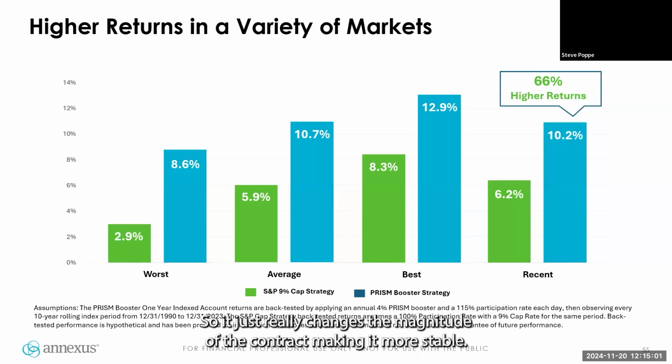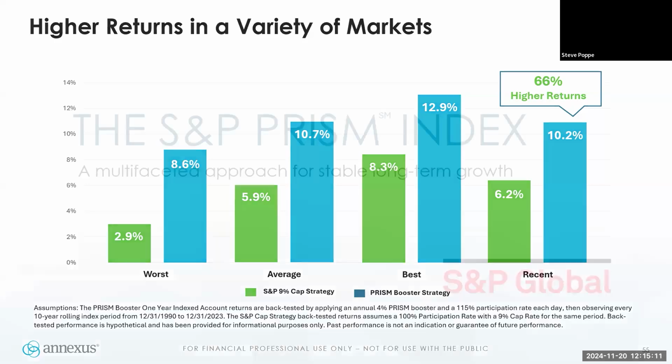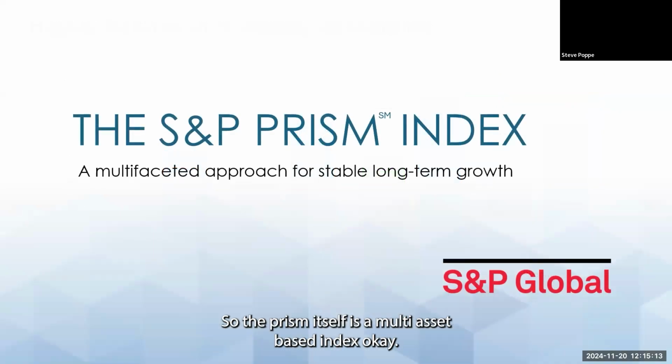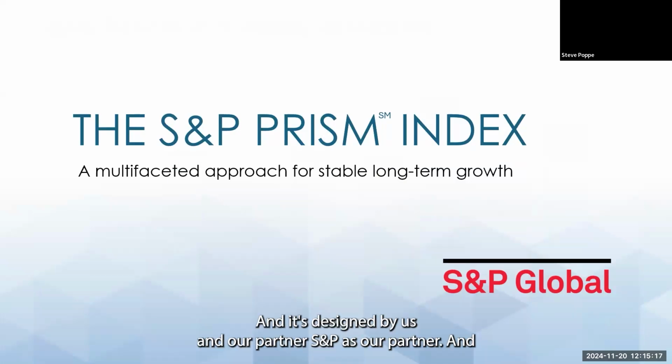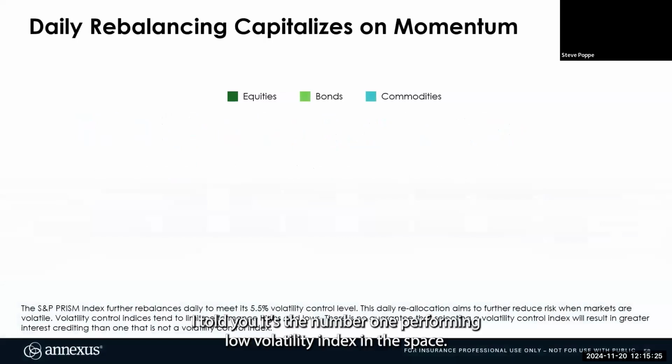So it just really changes the magnitude of the contract, making it more stable, more cash in the policy. More cash in the policy does wonders to a policy. So the PRISM itself is a multi-asset based index, okay? And it's designed by us and our partner. S&P is our partner. And I told you it's the #1 performing low volatility index in the space.